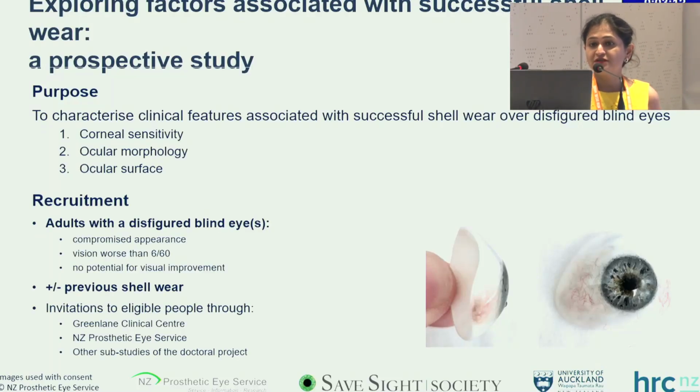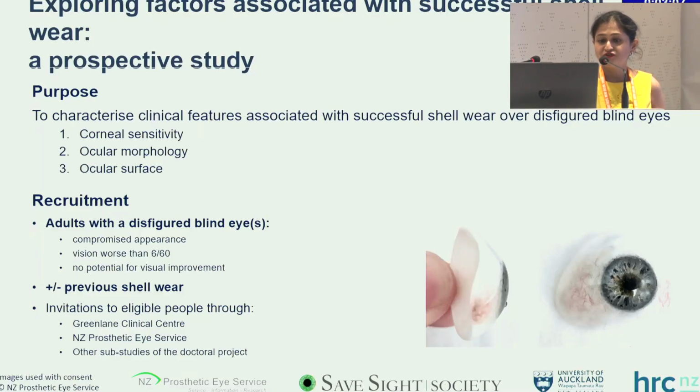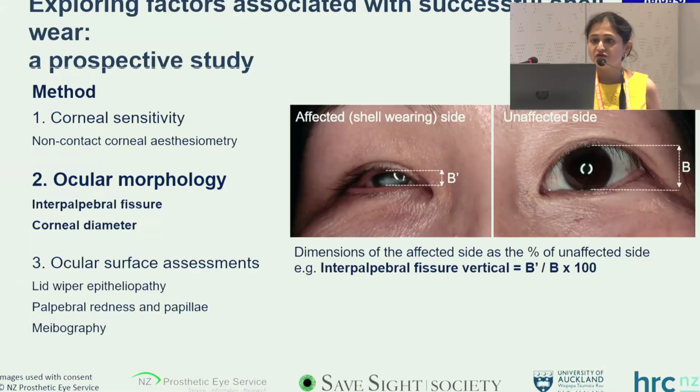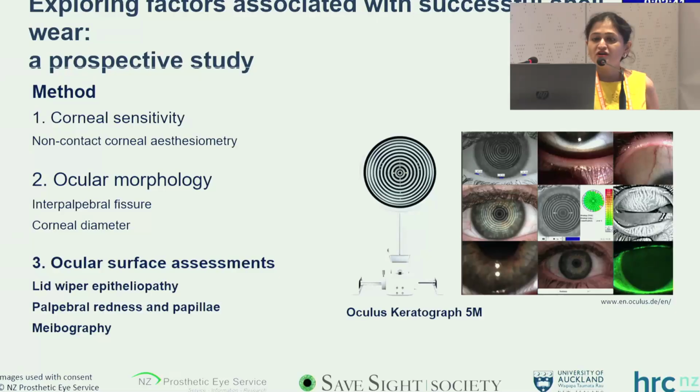And we did corneal sensitivity, ocular morphology, and ocular surface. These were mostly patients in Auckland and from one center, mostly from New Zealand Prosthetic Eye Services. Corneal sensitivity was measured using a non-contact corneal aesthesiometer. For ocular morphology, we used different dimensions, so we measured interpalpebral fissure and also corneal diameter. Ocular surface assessments, including lid wiper epitheliopathy, palpebral redness, papillae, and meibomian glands, were done using the Oculus K5M.